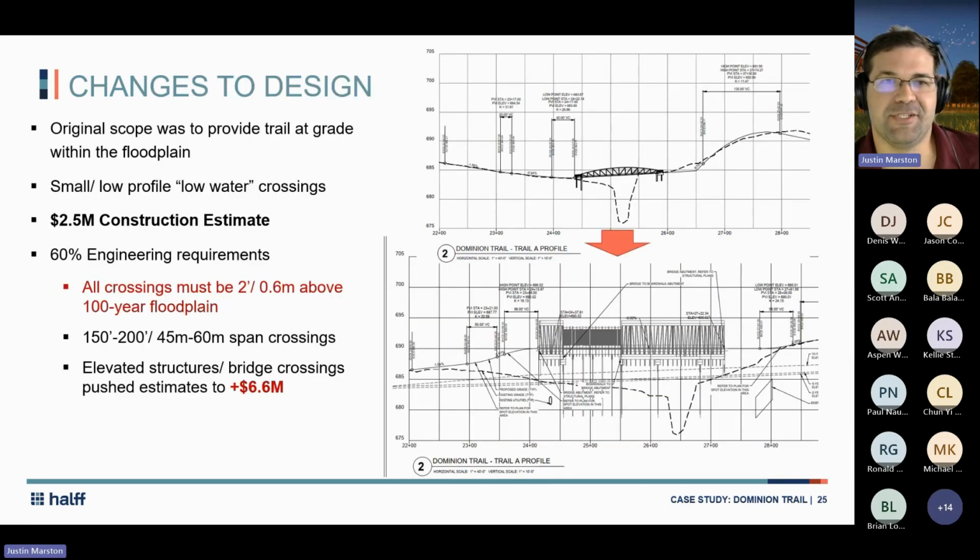So on that, going through the changes of design, the original scope was to provide a trail at grade within the floodplain and to use a small, low profile, low water crossing. The original construction estimate was about 2.5 million. At the 60% design submittal, we submitted that to the city. They were reviewing everything and they said, okay, this isn't going to work. Y'all are going to have to bring all of the structures 2 feet above the 100-year floodplain, which when you have a very wide floodplain, makes for a lot more challenging situations. So you're talking about 150, 200 foot span crossings, a significant amount of elevated structures, bridge crossings, and this pushed our estimate to over $6.5 million.